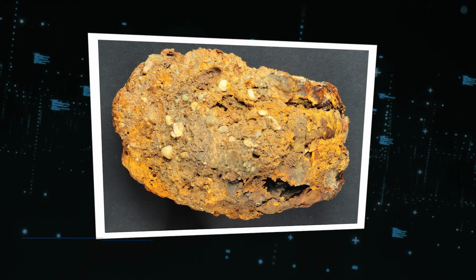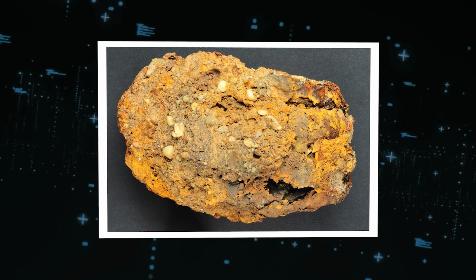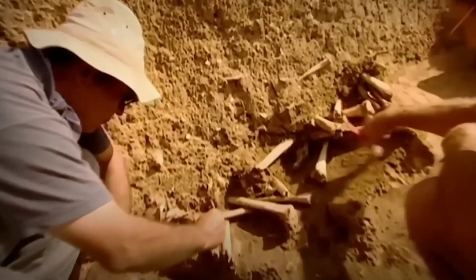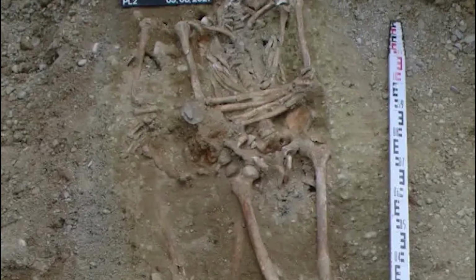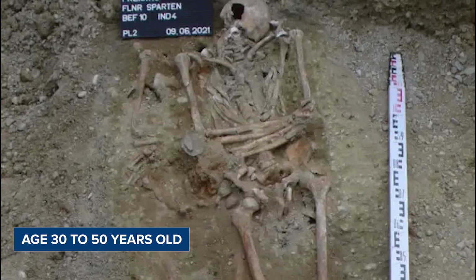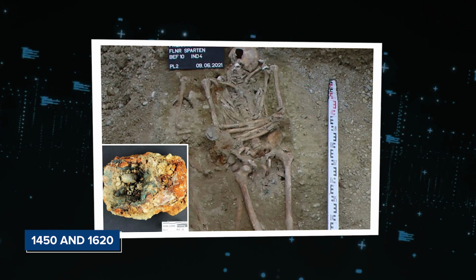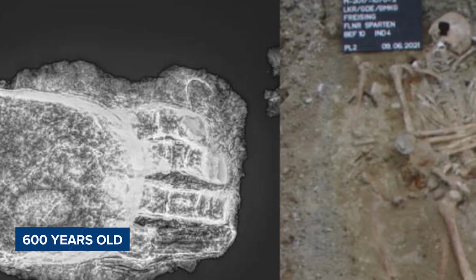Back when archaeologists in Germany uncovered a centuries-old skeleton complete with a metal prosthetic hand to replace 4 missing fingers, no one thought it was that special a discovery. Archaeologists used carbon dating to estimate that the man who owned the skeleton, aged between 30 to 50 years old, died sometime between 1450 and 1620. This means the prosthetic hand is potentially almost 600 years old.